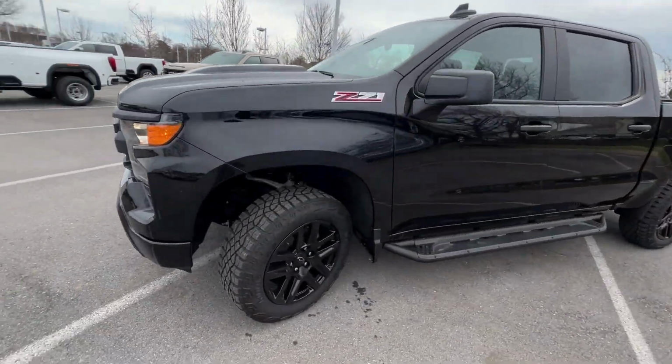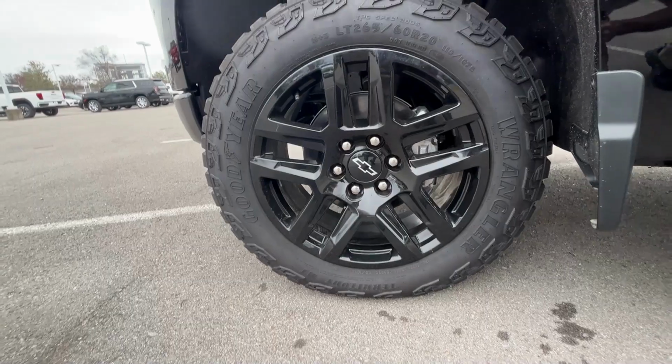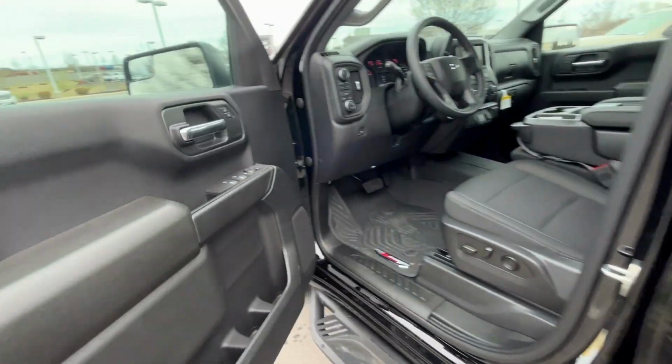And then this is a $500 option that I think is worth every penny. These 20-inch black gloss aluminum wheels. And then the V8 does cost you about $1,800. Recommend getting that as well with this Trail Boss.